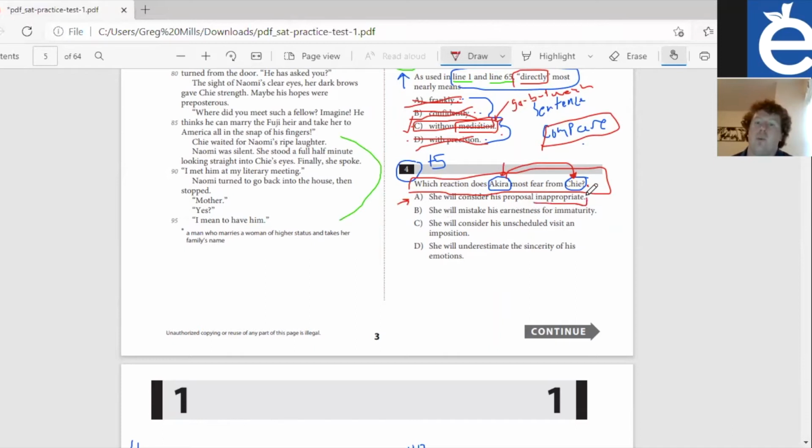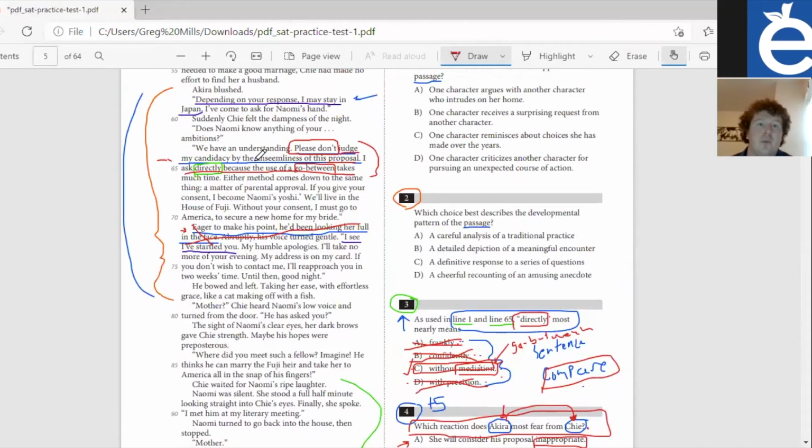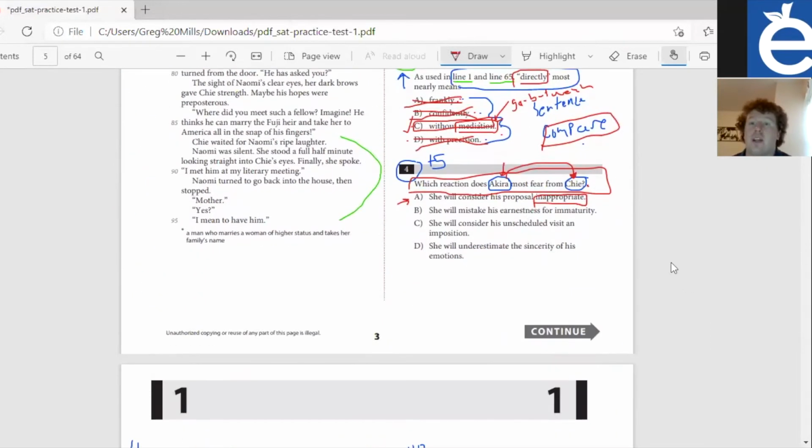So the use of that word inappropriate fits pretty exactly with unseemly. So he's afraid of being judged unseemly. So let's hold on to A and see what else we can eliminate. B, he will mistake his earnestness for immaturity. So earnestness and immaturity, we don't have any references to those in our piece of evidence.